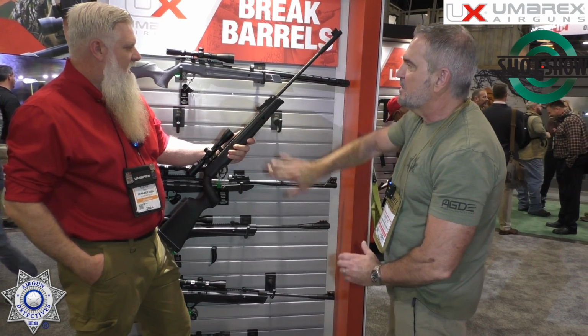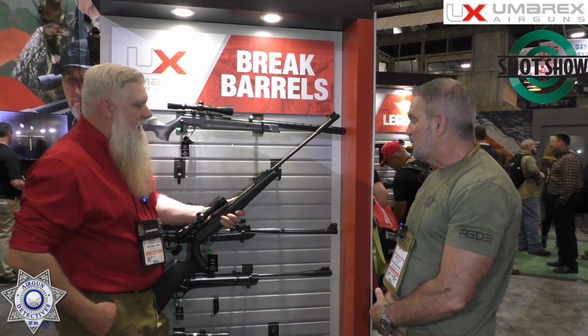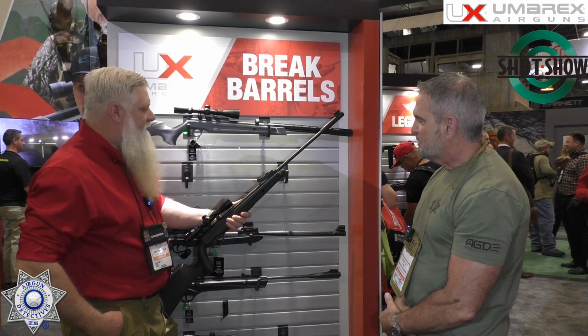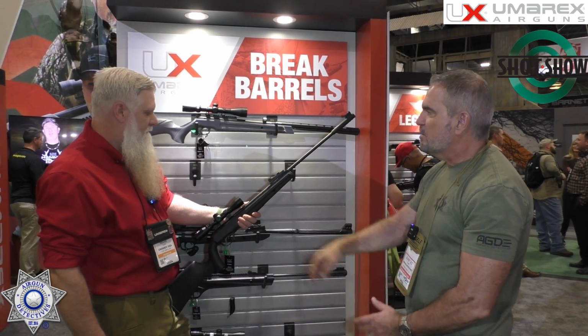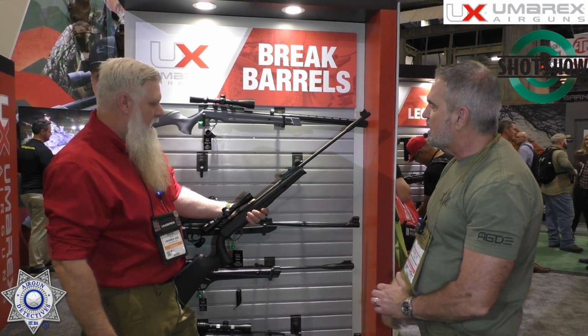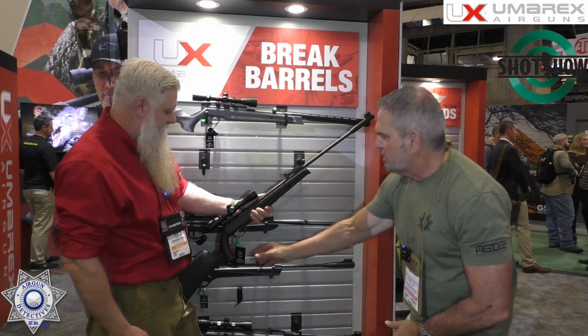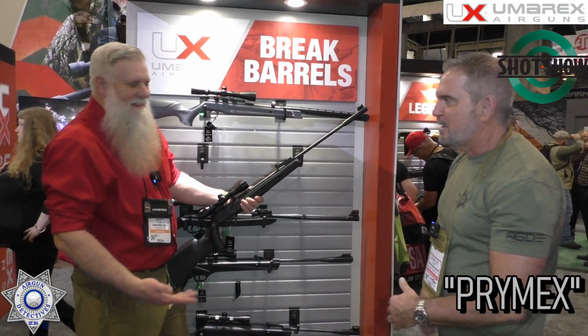What type of velocity do you get out of this one? About 800 feet per second in .22. Wow, you gotta like it. It's a fun gun. It's available in .177 and .22, very affordable. It comes with a scope, and you have the option of your open sights with the fiber optic, so very visible. What's the name on this one? This is the Primax. I told you, they come up with the greatest names.